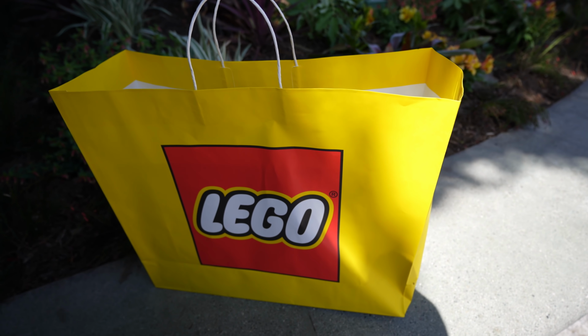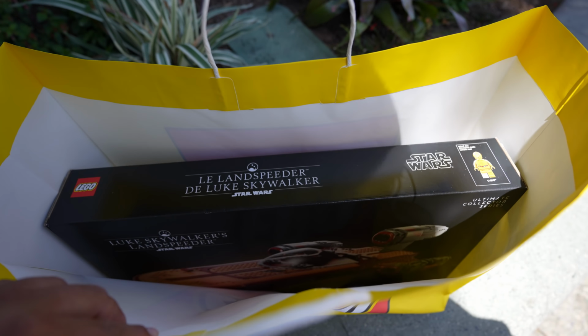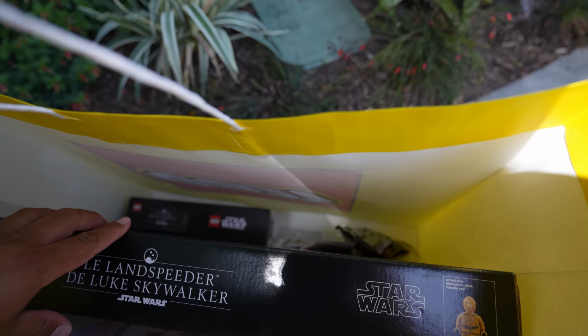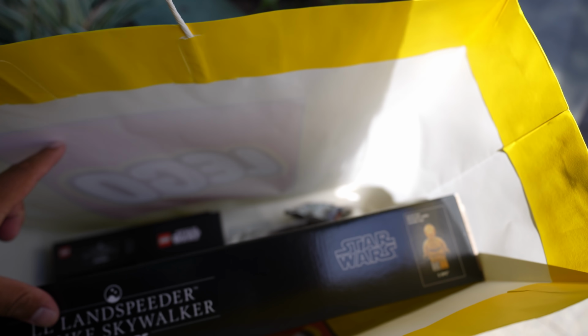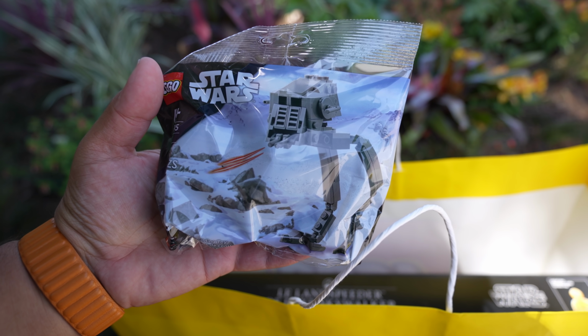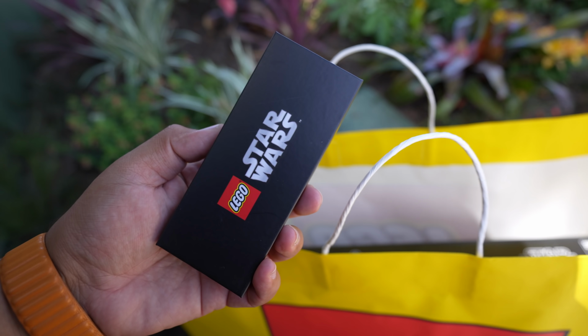Alright, well, we ended up leaving the LEGO store. That was very expensive, but worth it. So we have this massive yellow Lego bag. I got the Land Speeder, and then I got those two Muppet minifigure sets. And then because we spent the max, we got all three promos. So we got the Lego AT-ST. We got the Beskar keychain.